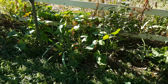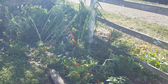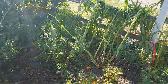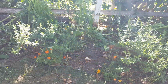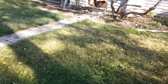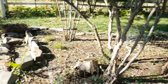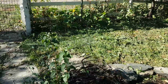And these pumpkins did all right. But this side over here, holy moly. It was so pretty. It is what it is. All right, let's go over to one more. Let's go back this way. The roses made it.